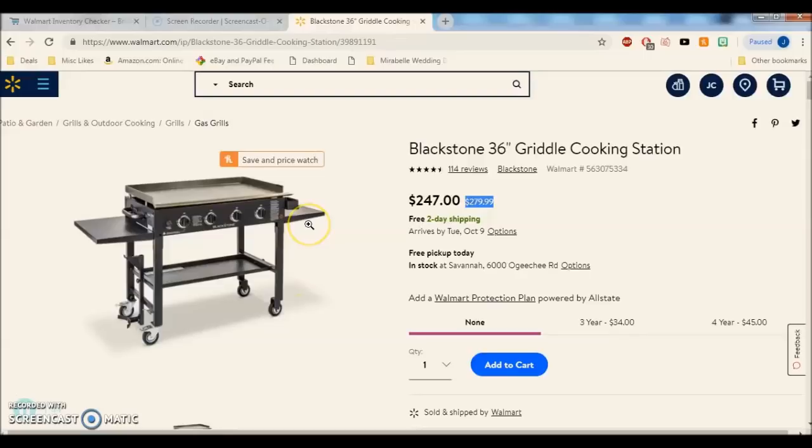So if you were interested in this particular griddle, because I am aware that it is on unmarked clearance at a significantly reduced price to the $247 online, this is a good example to show you guys. What you could do is copy the SKU code from the URL like I just showed you there, but you could also get the information for the SKU code on BrickSeek itself.